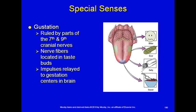Gustation refers to the tongue, and parts of the tongue are ruled by parts of the 7th and 8th cranial nerves, and these nerve fibers are located in the taste buds, and certain taste buds determine certain tastes. So you have taste buds that tell you whether food is salty, and you have different taste buds that tell you whether something is sour, different taste buds that tell you whether something is sweet or something is bitter.